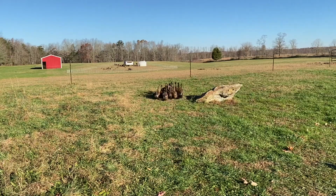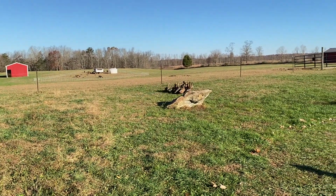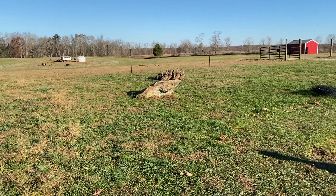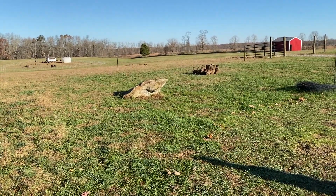I'm sure they're gonna stay close here for a little while. They know where home is, and that's probably where they wanna be. So, they are gonna be free ranging now.